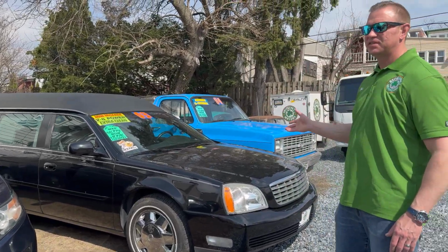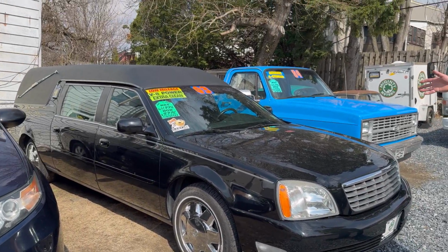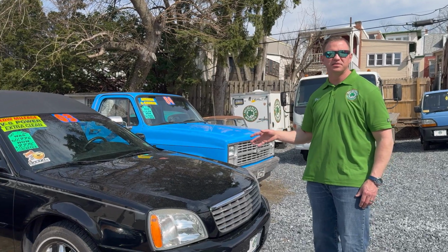How about a hearse? This is our third hearse. We've done limos, we've done hearses, we've done Rolls Royces. This is a 2003 with 56,000 miles on it, clean Carfax, really clean inside. AC works. Tim's going to be putting in an axle next week on this vehicle.